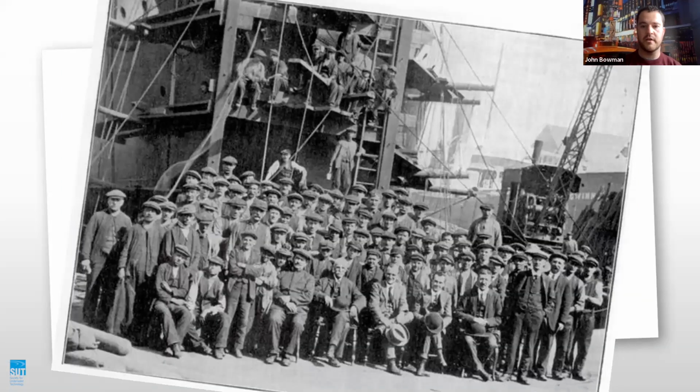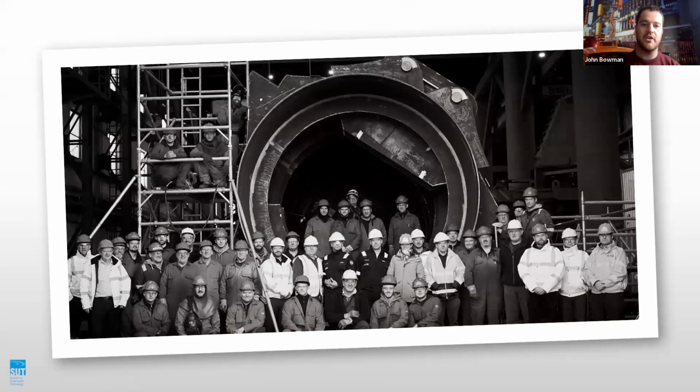And as I say, the shipyards of old are still there, and we were able to make use of that legacy during the fabrication, build, assembly and construction of the turbine, and bring those skill sets back to the fore again, right across the UK.